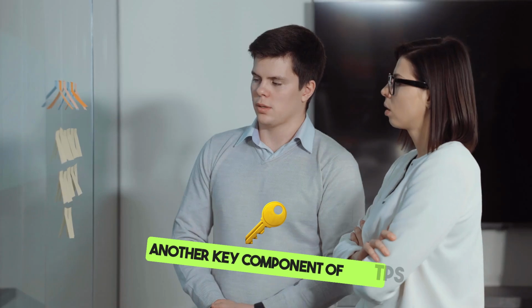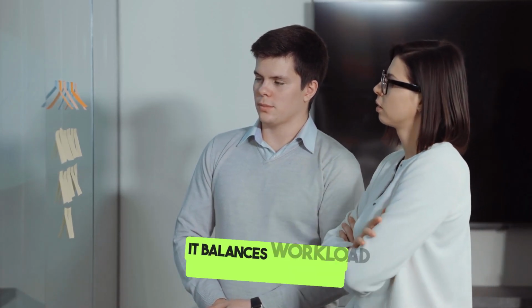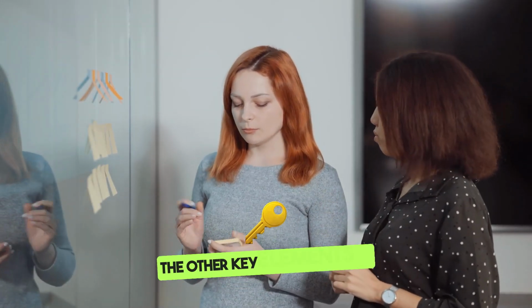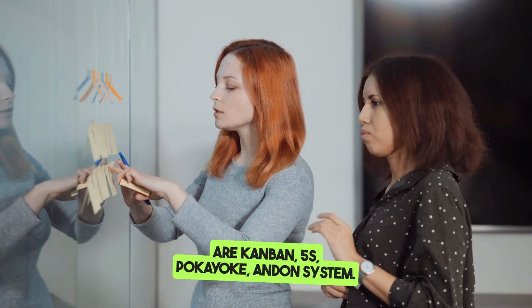Another key component of TPS is the Heijunka or production leveling. It balances workload to avoid fluctuations and ensure a steady workflow. This minimizes delays and maximizes efficiency. The other key elements of TPS are Kanban, 5S, Poka-Yoke, Andon system.